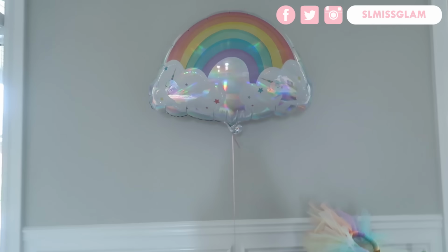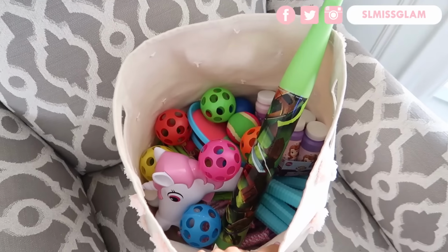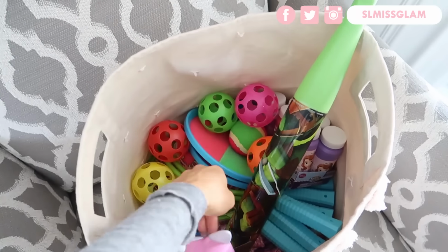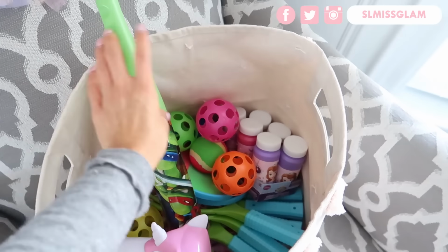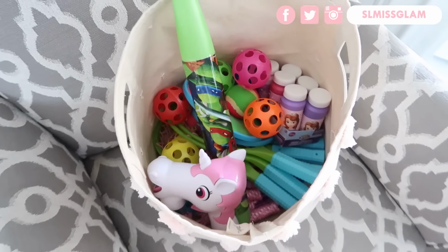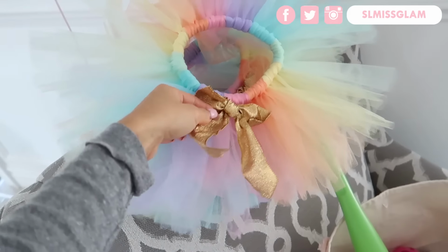And then right over here, I got these little rainbow balloons. These are from the party store as well. And then right over here, we actually have a big basket full of stuff for the kids to do outside. We got unicorn bubbles. We got rockets. We're going to have prizes and games. There's boys there too, so I wanted to get something for them, Ninja Turtles. And right here, we just have some bubbles and fun stuff. So that's all outdoor activities. They're also going to be swimming because Ryan's heating the pool right now.